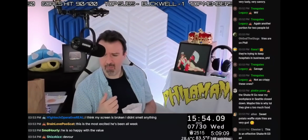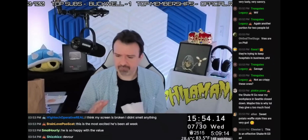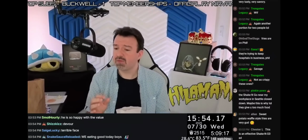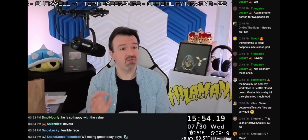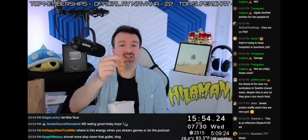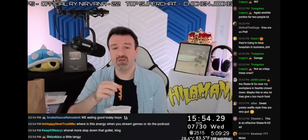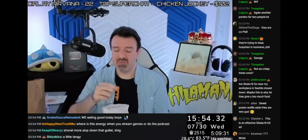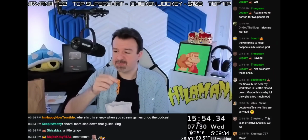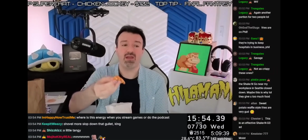Mmm. They're fluffy. They're flavorful. Slightly crispy on the outside. And the seasoning is on point. It's very tasty seasoning on the outside. And unlike Arby's, which used to have good curly fries, but now it's just a bunch of tiny little pieces that are way overcooked in the fryer. These are cooked exactly right.